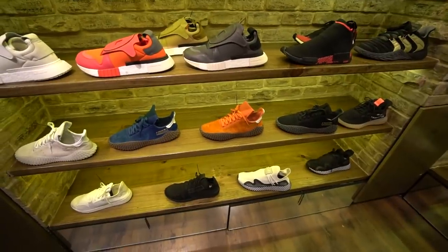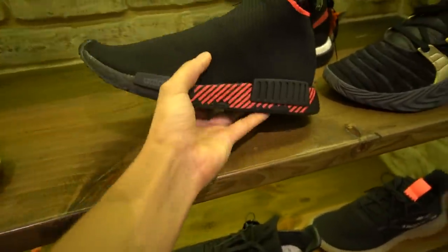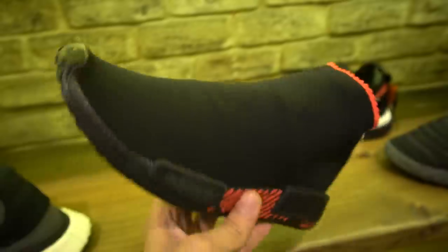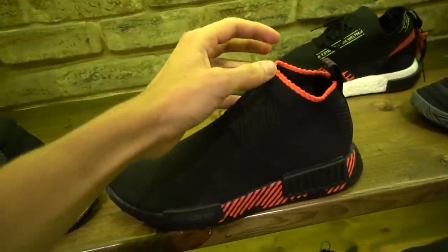Here's a look at more of the Adidas shoes on the other side of the store. These are pretty cool. NMD CS1s with this diagonal print on the side of the Boost. Not used to seeing any kind of print like that on the Boost before, so that's very, very interesting. I don't really like the red collar here though. I could get rid of that and have it all black.